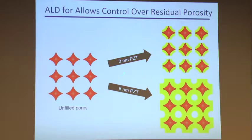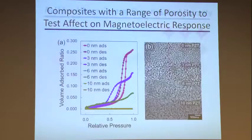Problem is, if we make a thin layer of PZT, we have not so much ferroelectric to strain the system. Okay, so that seems like it might be bad. Here's just some characterization. Here's some SEM images of the tops of the films. And this is porosimetry looking at the residual porosity. So as formed, our films are about 25% porous. With 3 nanometers of ALD, they go down to about 15% porous. 6 nanometers, about 5% porous. And at 10 nanometers, they are absolutely sealed.